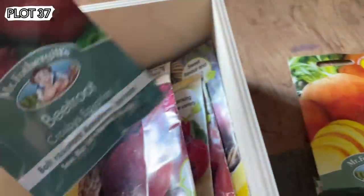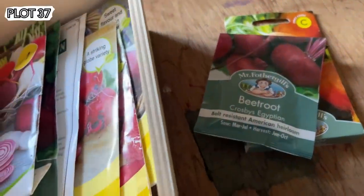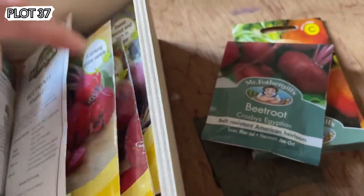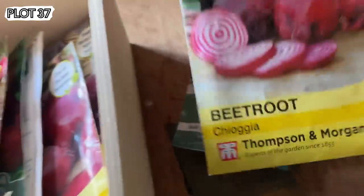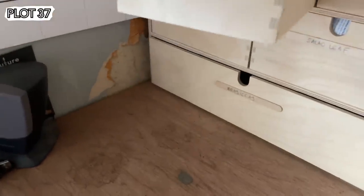I'm pretty sure we had the golden one. We had some of them in there, definitely. We had Egyptian, Crosby's Egyptian, yeah. And then I think we also had Kyogia, you know, the stripy, the candy stripes one, which should be in here somewhere. There it is, lovely. So I might not get time to sow them today, but I'm definitely going to take them up with me, because at least if they're in the shed, then I can do them when I go up there.